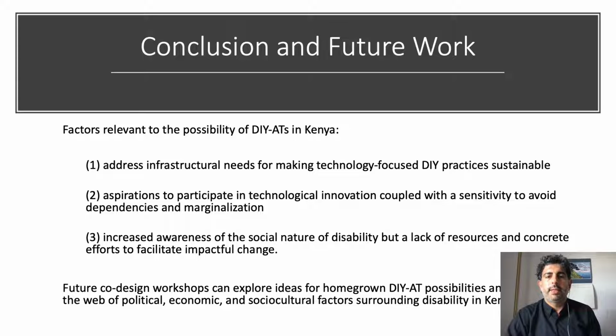I'll conclude by summarizing our key findings on the possibilities of DIY-ATs in Kenya. First, future efforts should address infrastructural needs for making technology-focused DIY practices sustainable. Second, we found aspirations to participate in technological innovation coupled with a sensitivity to avoid dependencies and marginalizations in our stakeholders. Finally, we found an increased awareness of the social nature of disability, but a lack of resources and concrete efforts to facilitate impactful change. These all point to the possibilities of using participatory, community-based approaches in the future to identify and turn into reality the potentials of homegrown DIY assistive technologies in Kenya and other lower and middle income countries.